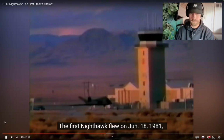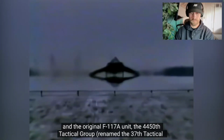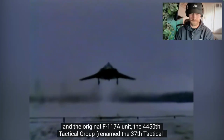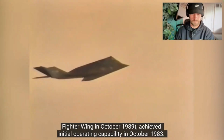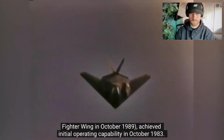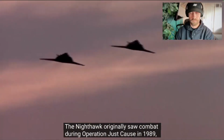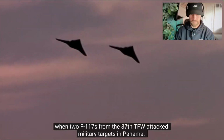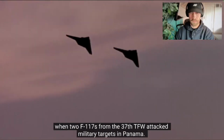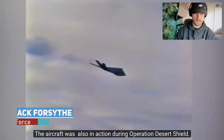The first Nighthawk flew on June 18, 1981. And the original F-117A unit, the 4450th Tactical Group, renamed the 37th Tactical Fighter Wing in October 1989, achieved initial operating capability in October 1983. The Nighthawk originally saw combat during Operation Just Cause in 1989, when 2 F-117s from the 37th TFW attacked military targets in Panama. The aircraft was also in action during Operation Desert Shield.